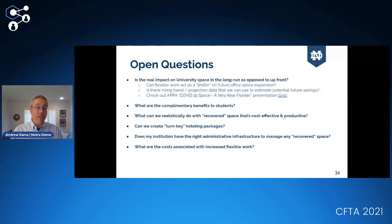And so the current thing I'm thinking about and working on is, can I find hiring trend or projection data that I can use to estimate potential future savings, so that when that next unit comes to me and says, I need 10 more offices, I can say, well, do you really? And can we maybe manufacture, if not 10, maybe 5 of those just by adjusting remote work within your group?